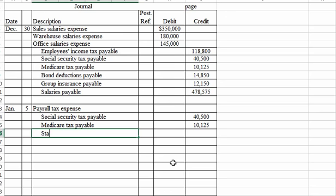I'm going to start with state unemployment tax payable. Okay, this is another one you'll have to calculate. We're going to say total salary $675,000 times the state rate, which is 0.054 or 5.4%. That gets us $36,450.